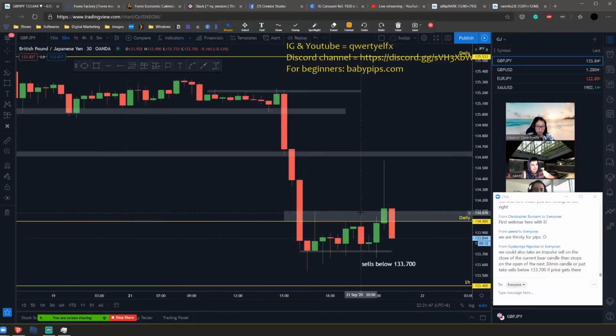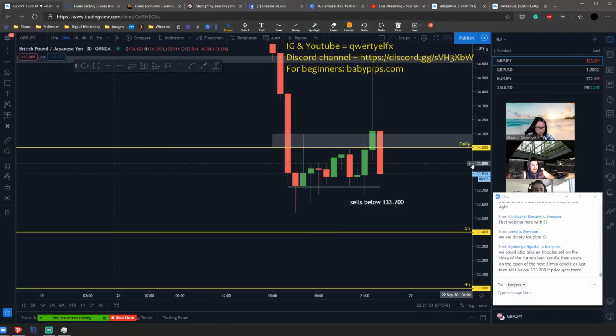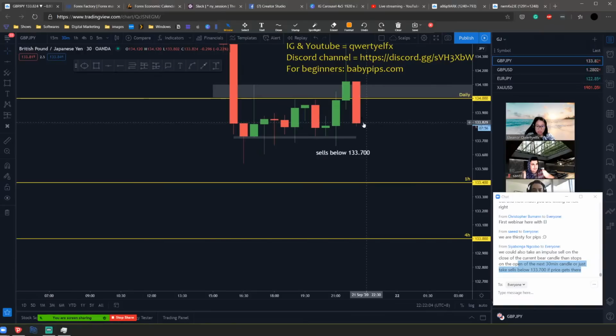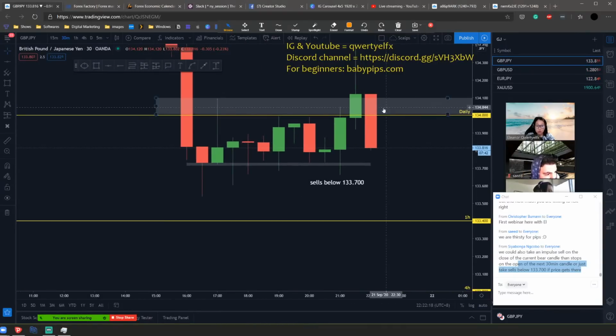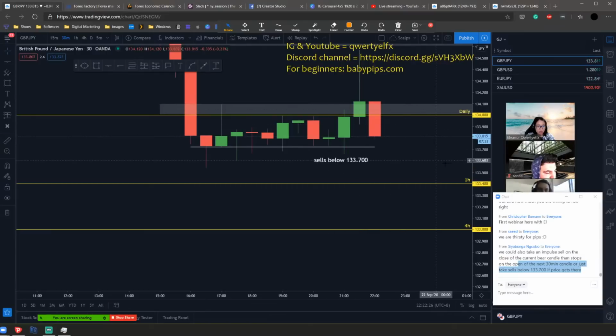We could also take an impulse sell on the close of the current bear candle, then stops on the open of the next 30-minute candle. Or just sells below. Impulse entries are gonna be risky, because if you impulse entry in and then you bounce off this area, then bye-bye. So I'm gonna wait for confirmations. The cleaner sells definitely will be below 133.7, but if you look at this candle, no wick to the top, it didn't even bother trying to fill this. So it should come back in. This fake out should be confirmed already.